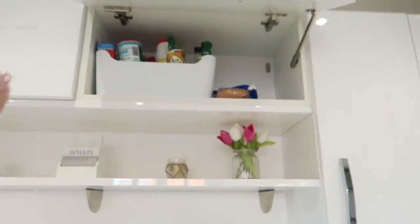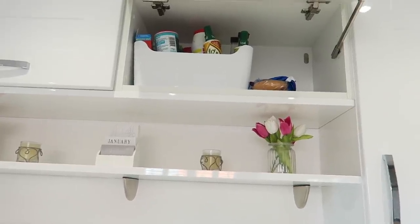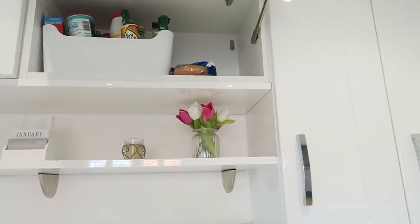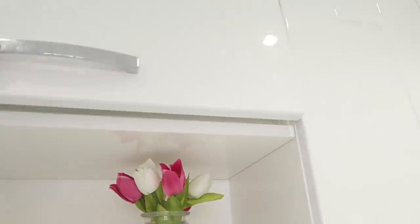Up this top one, we've got all baking stuff, beef stocks, vinegars, sprays, salts, everything like that. And then bread, but we're out of bread at the moment as well. Like I said, food shop needed to be done.